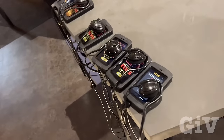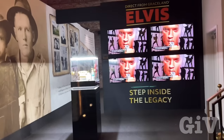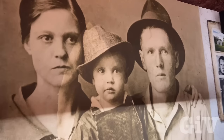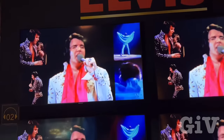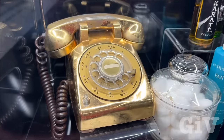They got some headphones and they explain what you see here. Wow, wow, wow. We all know the first family photo with his dad Vernon and Gladys from 1938. If there were a scale right now from 1 to 1,000, this is all the way to the top. This is absolutely incredible. Super nervous right now.